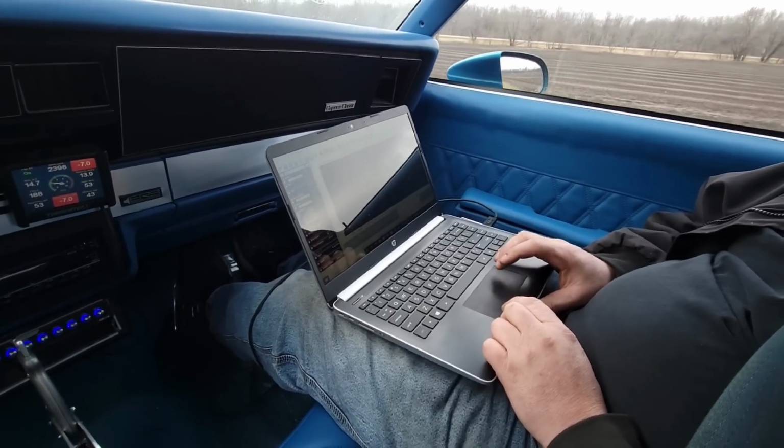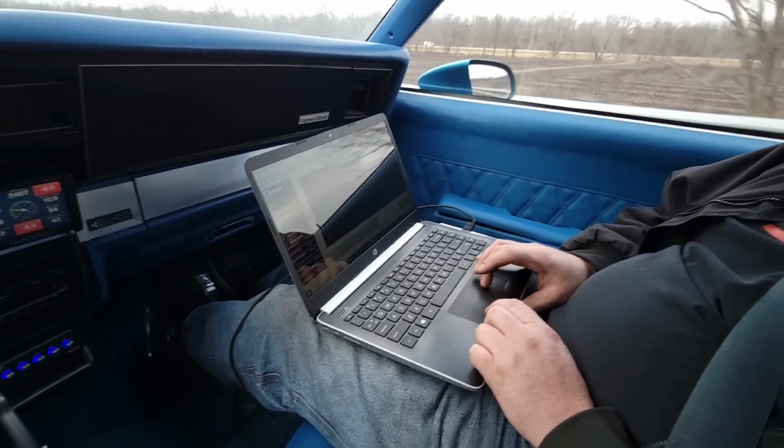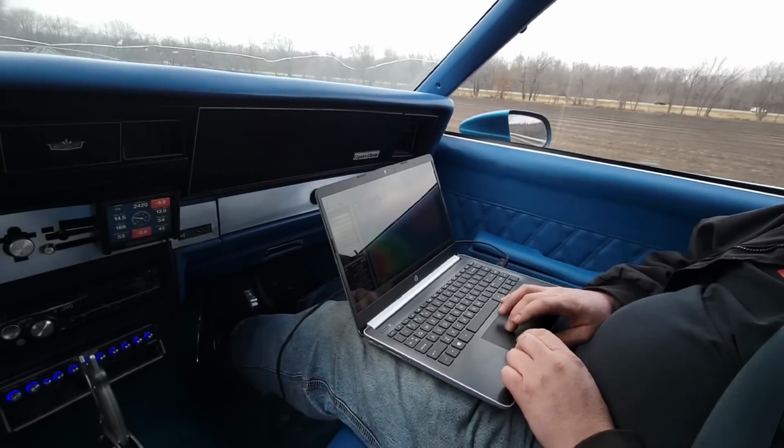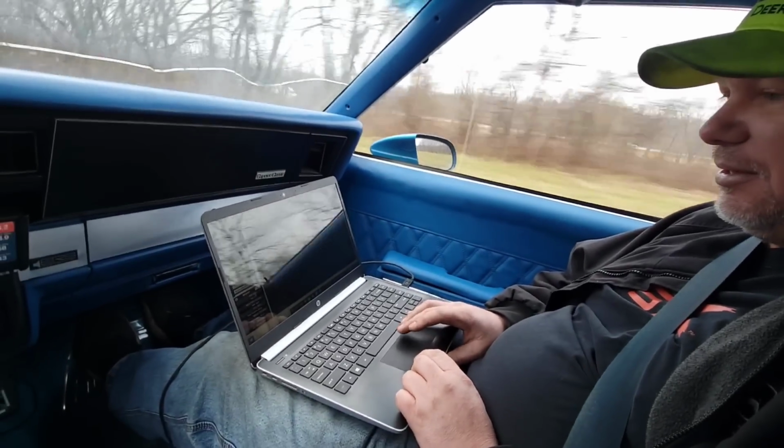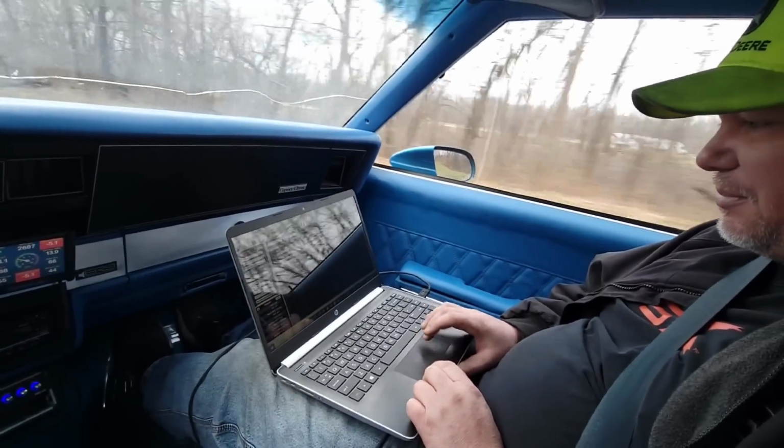So we got a little bit more digging to do in the laptop. Oh, never mind. I know. Oh, Justin already found it. I have to change the sensor settings. Oh, the sensor settings? Yes. We have to change that. All right.